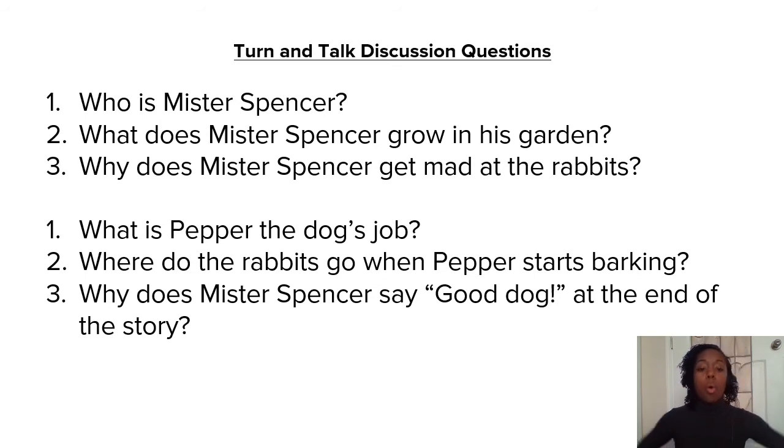All right, scholars. What is Pepper the dog's job? Who knows? What is Pepper the dog's job? Tracking Gabby Goat. Let's go, Gabby Goat. Listening for a complete sentence. Pepper the dog's job is to scare off the rabbits so that the rabbits don't eat all of the food from the garden. Way to go, Gabby Goat. Love all these complete sentences you guys are using. Keep up the good work, scholars.